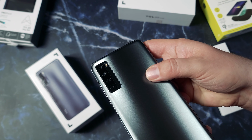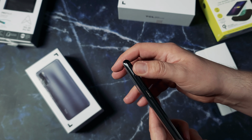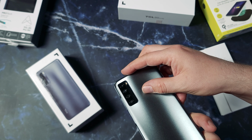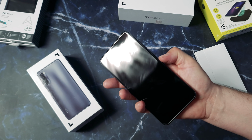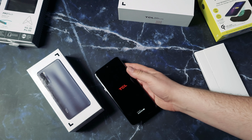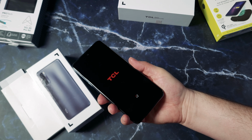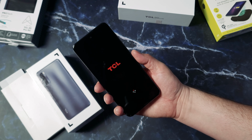It's got a 6.67 full HD plus display, has 120 gigabytes of internal memory, and the quad rear camera that includes a flash. So it's a 64 megapixel super high res camera, an 8 megapixel 118 degree super wide angle lens, a 2 megapixel macro camera, and a 2 megapixel depth camera.